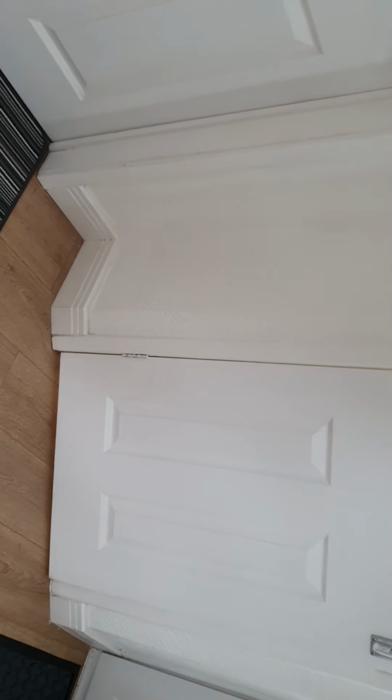The wall in between living room and downstairs WC, clean with no handprints, no cause for concern. And you can see the skirting boards are clean, free from any dust.